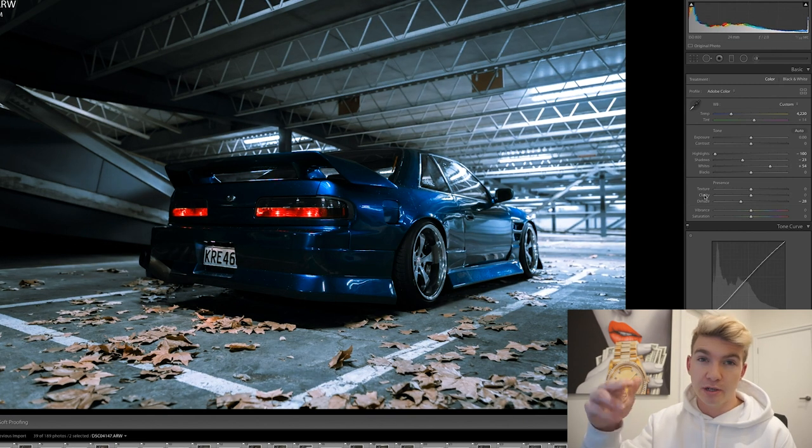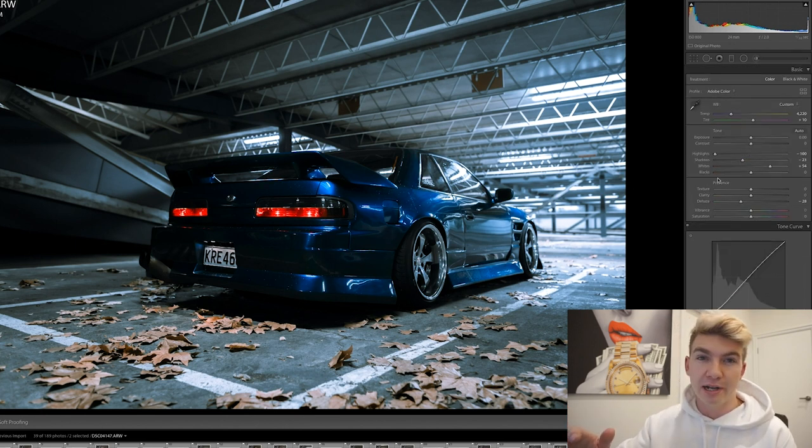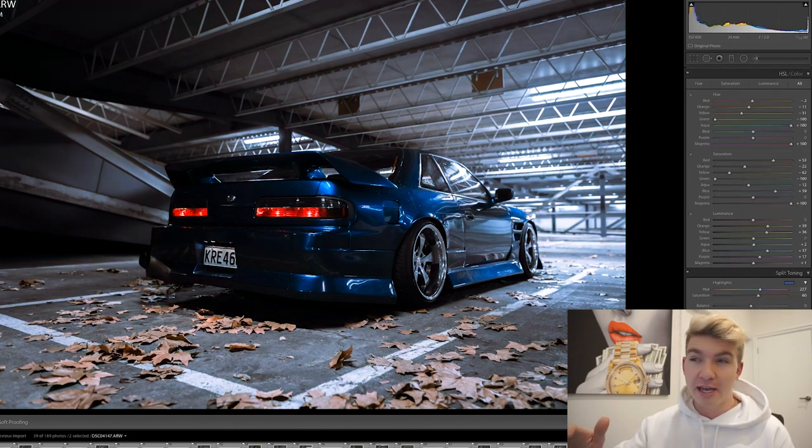So both my split tone, the highlights and the shadows are actually going to blue, which I pretty much never do. I don't think I've ever done that before, but it came out. The final product looks sick. Super happy with how it came out.